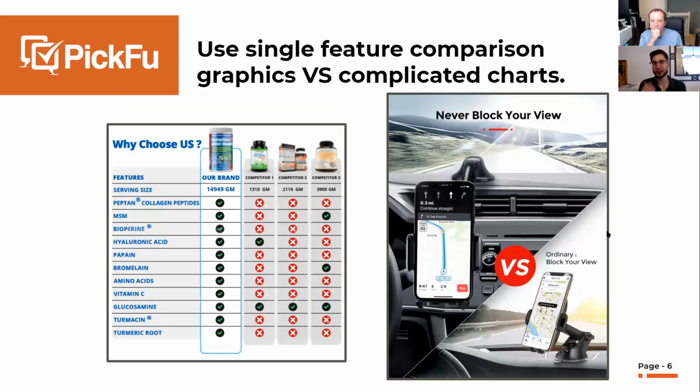This is something when I first started selling on Amazon that used to be really hot, these competitor comparison charts. Again, think about the 5-second test. Think about what the brain is easily going to be able to digest.